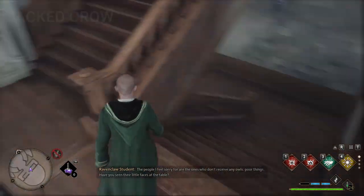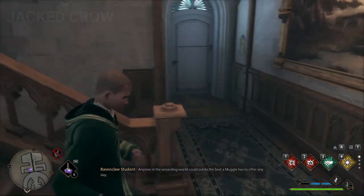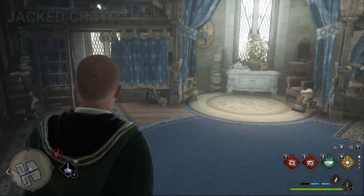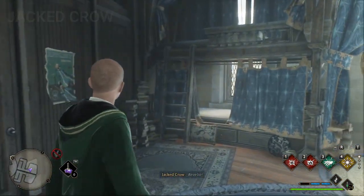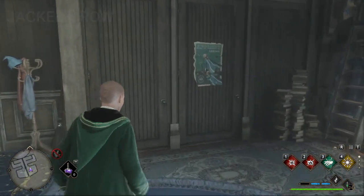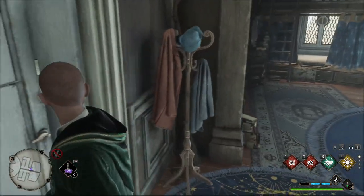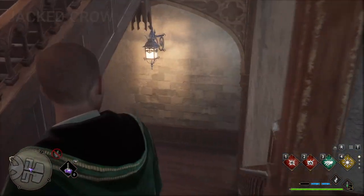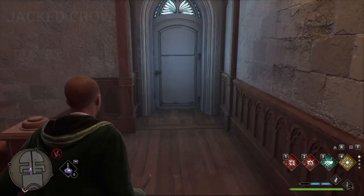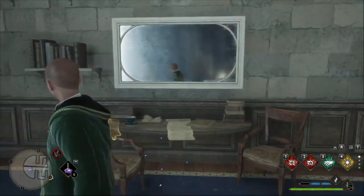I wonder if I can... Wait. What is this? Ooh. They have like separate bedrooms. I mean, it's only two beds. Interesting. It looks very different. It looks more, I don't know, more expensive, more fancy. And what's in here? Wait, I've seen something. Oh.